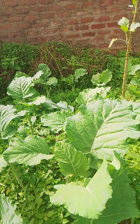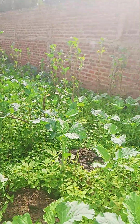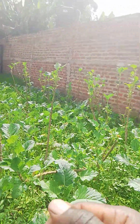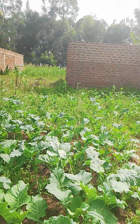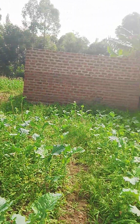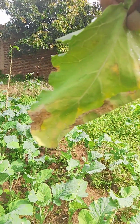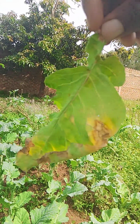Very healthy, very fresh. These vegetables are also perishable. When you pluck them from the main plant, they need to be soaked in water to allow a continuous flow of water, so they maintain their greenish color. But when you pluck them and leave them on the surface that way, they are likely to change color. You can see this one has changed from green to this, and you cannot use it anymore.